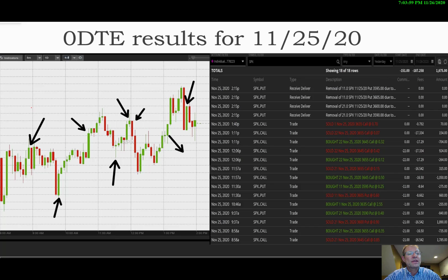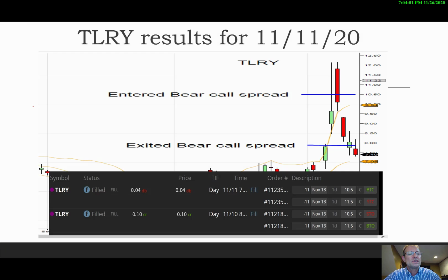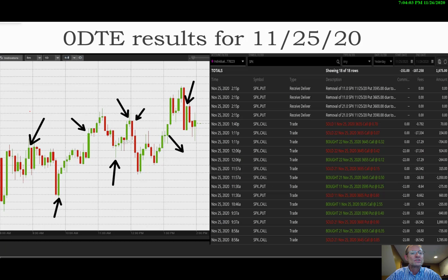This is my first trade right here of the day. We sold the calls. So right here is where we sold the calls. That's this trade right here. You can see it's a spread trade, so there's two transactions in there. But we sold the calls right there, about 9:37 Mountain Time. Again, we came back down. We touched this bottom here. As we retraced back, we now sold the puts. So we put our put position in.